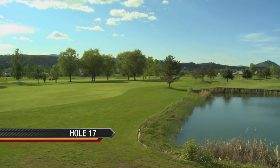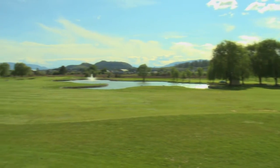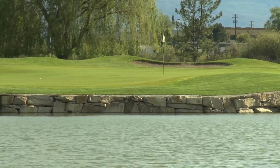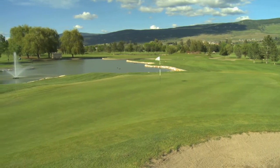Meanwhile, the 17th plays 400 yards from the back tees and is a great hole with a handful of hazards that create havoc if your drive goes awry. 17 is just a monster of a golf hole. It's fairly forgiving off the tee, more so than 14. You've just got to contend with really one pond on your right. Again, all about the second shot.